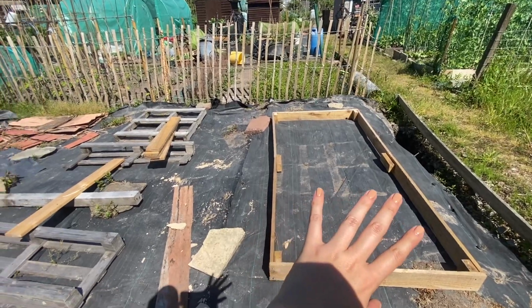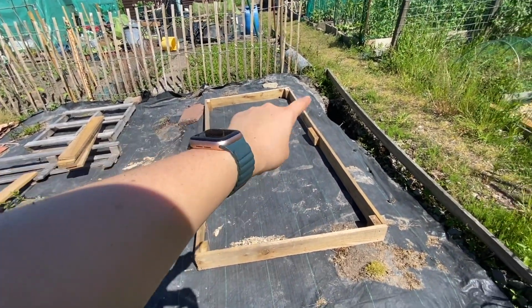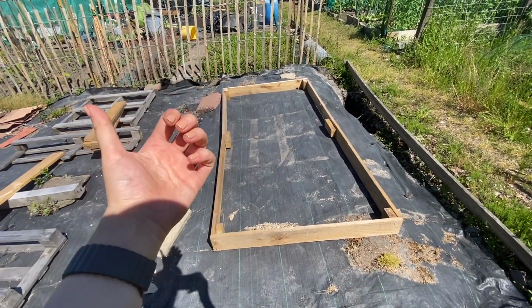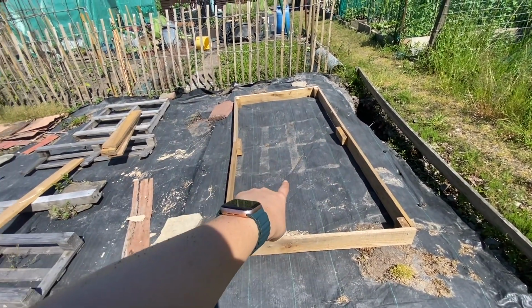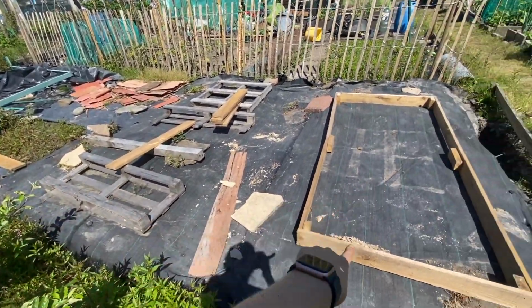My aim is to potentially one day just plant in the ground, but for now I want to improve the quality of the soil that's underneath this weed membrane by mixing in that stuff I just showed you, put the cardboard down, then put some more compost on top and plant straight into there. And I think I might be able to fit 1, 2, 3, 4, 5 planters in, which would be great.